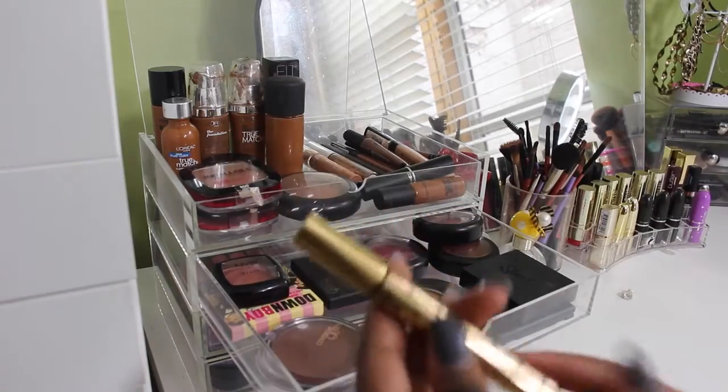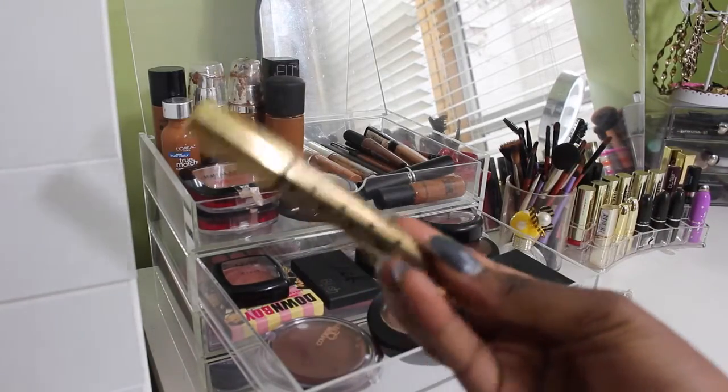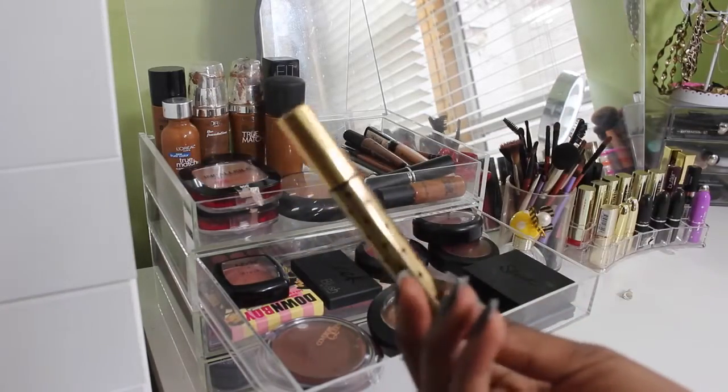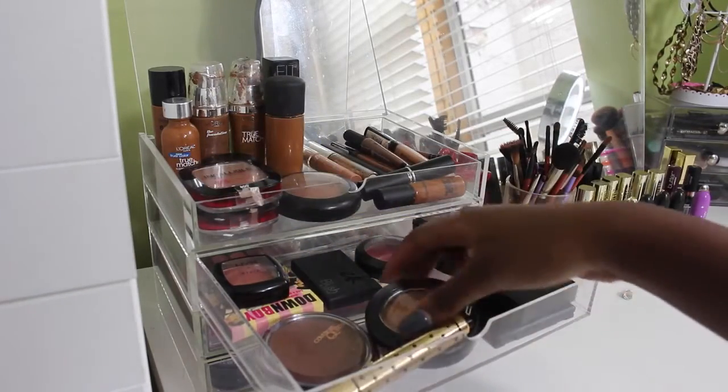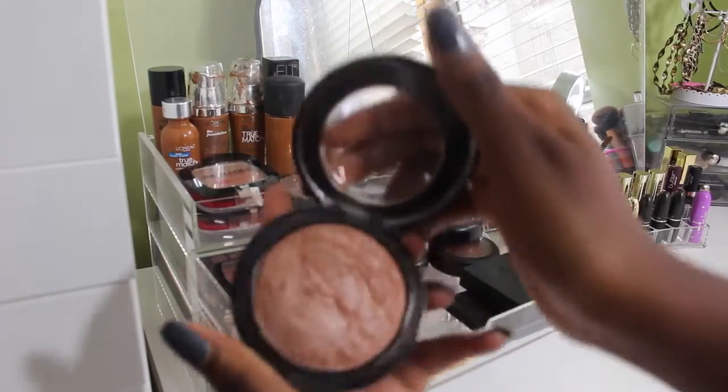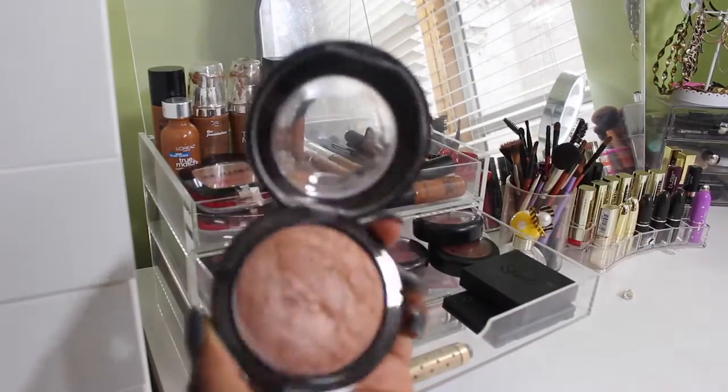If you want to strobe or do a really intense highlight, I do recommend getting a product like this, because this is a cream highlighter, and then you can obviously put a powder highlighter on top, like the MAC one. This is in Global Glow, and I just love this. Look how beautiful that is.